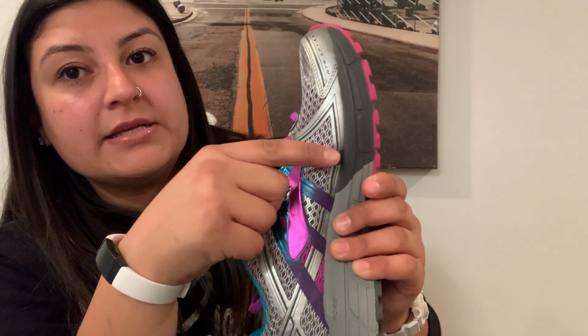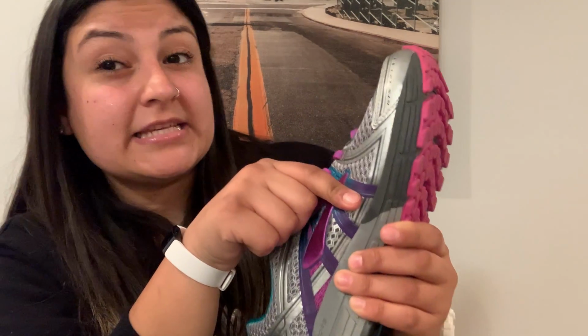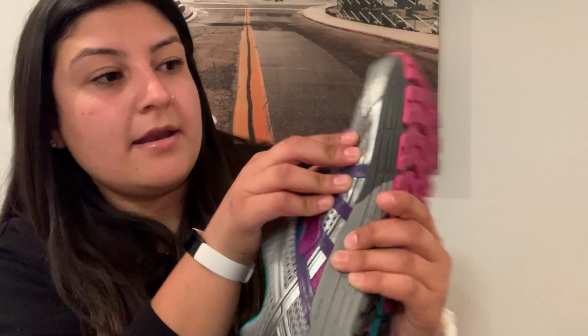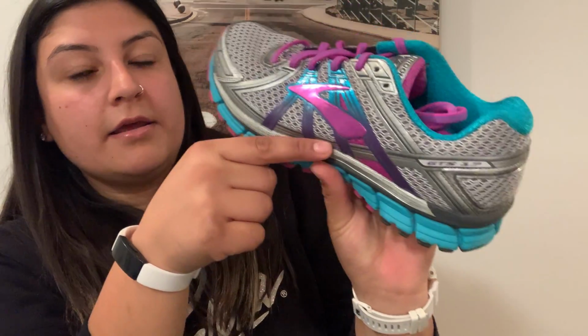Right up in here, I notice a lot of times with Brooks and Asics and Saucony that there is a lot of separation here sometimes. So you really want to make sure that you're squeezing that in and that there's no separation anywhere along here, along here.